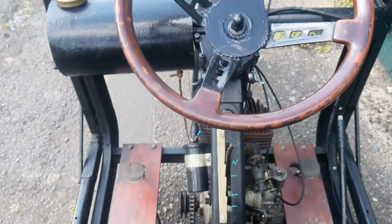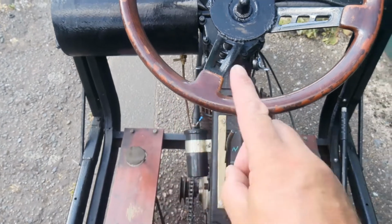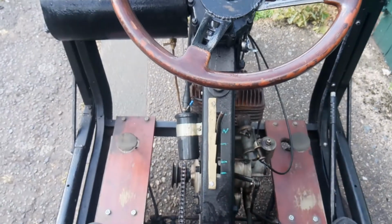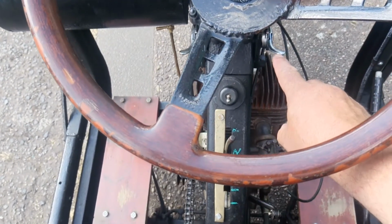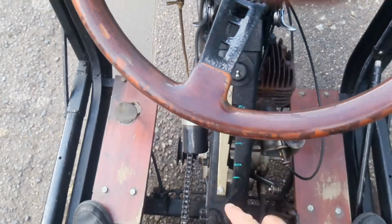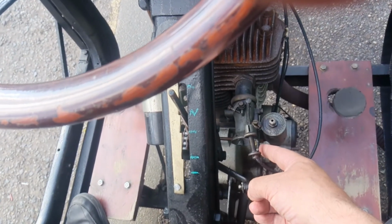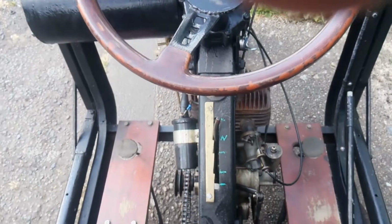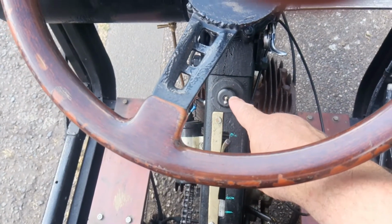From the driving seat, we have a pedal that side, which is the clutch, and a pedal that side, which is the brake, but you'll notice there's no accelerator pedal. That's because the accelerator is here underneath the steering wheel, with a decompression lever there, and this one down here is the choke for the carburetor. So it's really unusual. There's no ignition key, just like with the Model T. What we have is a switch here for the ignition.